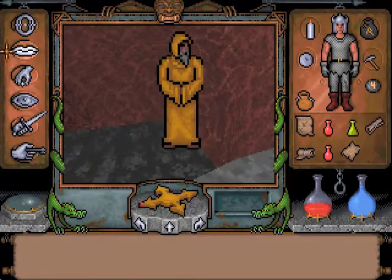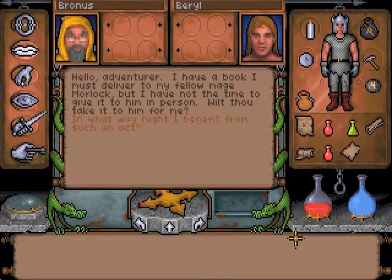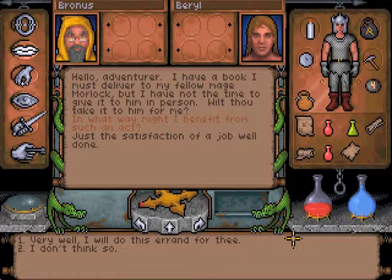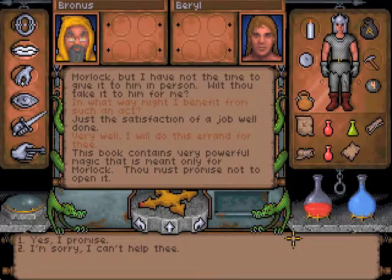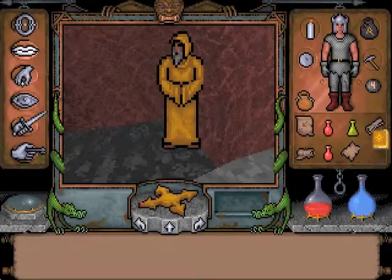Oh! Hello! Who are you? Bronus, hello adventurer. I have a book I must deliver to my fellow mage Morlock, but I've not the time to give it to you. Yeah, I will, but we haven't met Morlock, have we? No. I'm gonna be a bit mercenary here and say, in what way might I benefit from such an act? Oh, very well, I'll do it anyway, I don't care. The book contains very powerful magic, which is meant only for Morlock. Thou must promise not to open it. Yes, I promise. Here it is. Okay. I really will not open it.